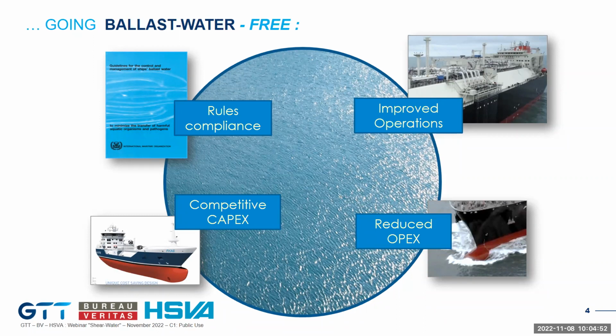Then looking at the cost and the cost for society, and here I mean in way of greenhouse gas, so CAPEX and OPEX. So in terms of CAPEX, construction cost, the first estimates show a reduction of 5% due to the absence of ballast water system, pumps, valves, pipes, smaller sea chest, and there is no ballast water treatment system as well, and a reduction of air vents and sounding pipes control.